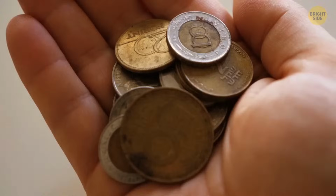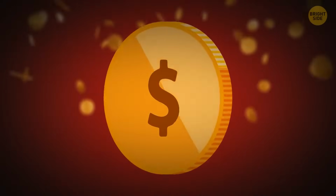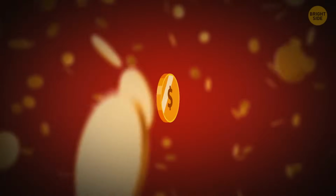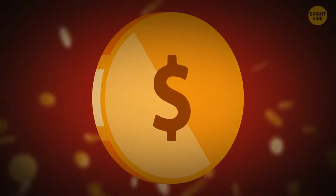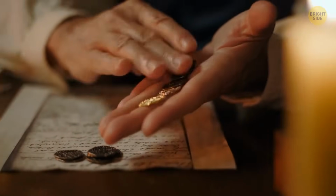So consider this. People started making ridge patterns on coins in past centuries to fight counterfeiters. In the old days, cheaters cut off the smooth edges of coins and used that metal to mint new money. But with ridges, it became impossible to hide the cutting.